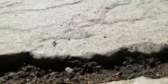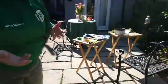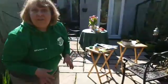There it is. They're all out and about, and they're looking for things, seeds to gather to take back to their nest. And they'll save those for when they're feeling hungry. That'll be their breakfast or their tea. And they'll gather everything that they can find and take those back.